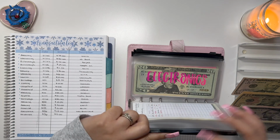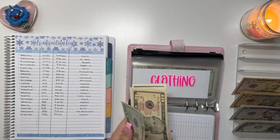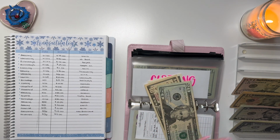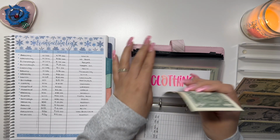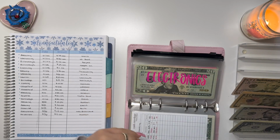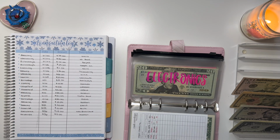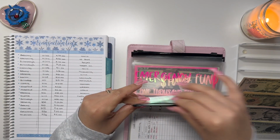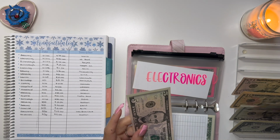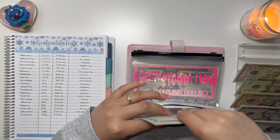And we are unstuffing 13. So 10, 13. And I have $31 left in clothing. Let me mark off beauty and clothing. And next up I have electronics, which is right here. And I'm going to take out 25. So I only have $5 remaining in here.